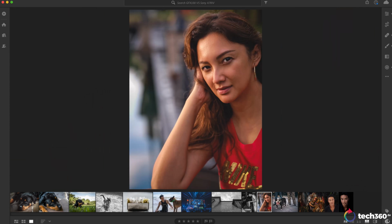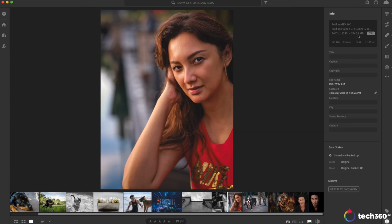I'm just going to give you an idea. 574.25 megabytes for a TIFF file, because what I did with this image is I did my basic color correction in Capture One. I wanted to try Capture One, then I brought it into Lightroom because I use Lightroom the majority of the time for mobile usage, because I'm using it on my iPhone or on my Android phone.